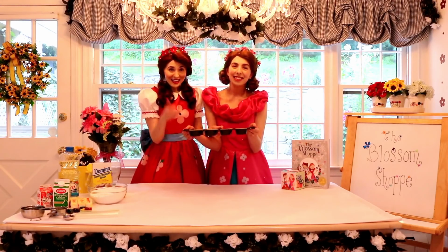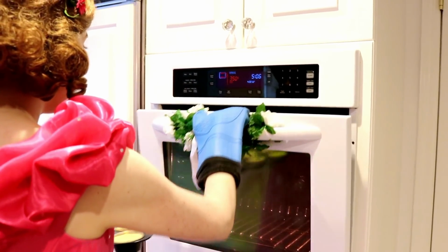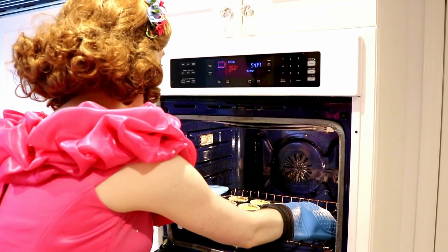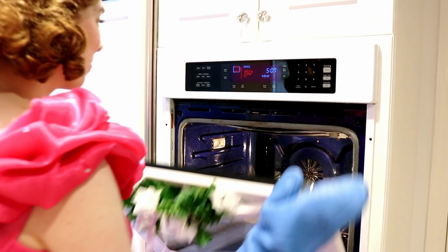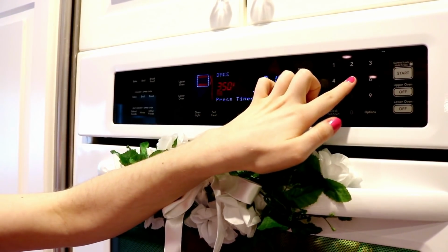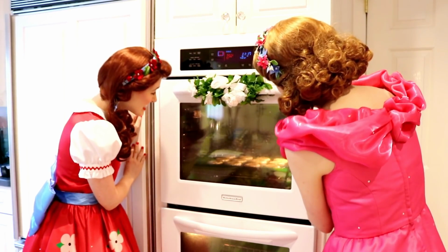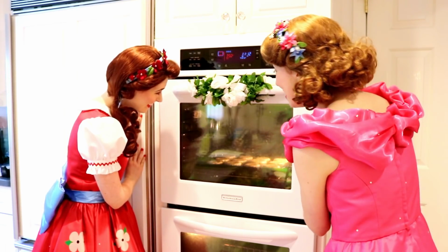There we go! Now let's head on over to the oven! With the help of a grown-up, place your cupcake pan into the oven. Then, set your timer for 12 to 17 minutes. Watch as your cupcakes begin to grow. Wow! Isn't it so much fun watching cupcakes rise? It's just like watching seeds sprout.